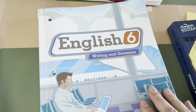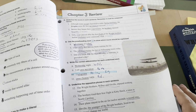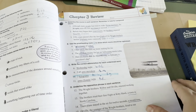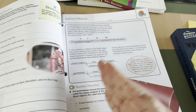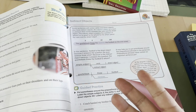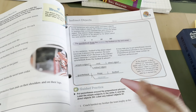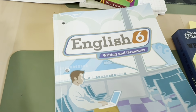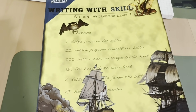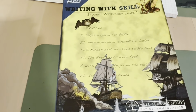The writing in here is not something that you do even every week. It really depends on where you're at, because it rotates between your grammar portions and your writing portions. So you have grammar, writing, and depending on how long that grammar portion is, it could be 2 weeks, it could be 3 weeks, it could only be 1 week. So you're not really doing writing every single day. And in this one, you are, and it only takes us about 15 minutes a day. So it's not like a big heavy thing.